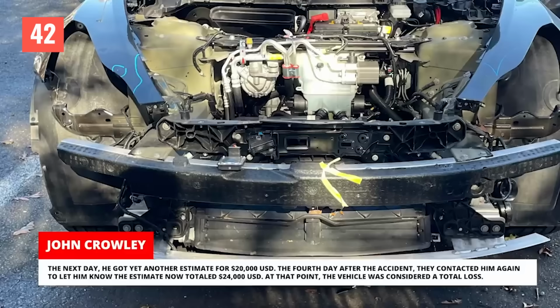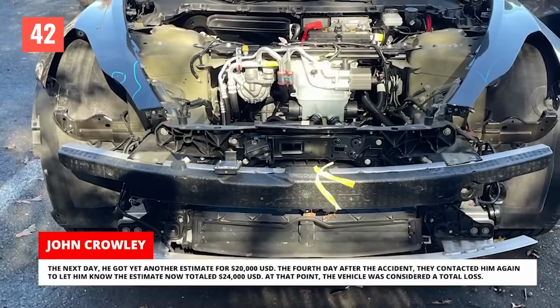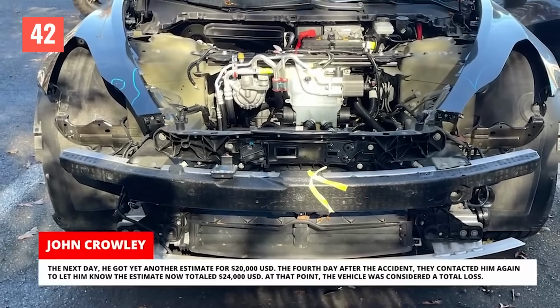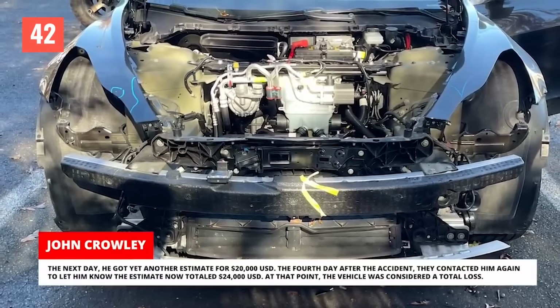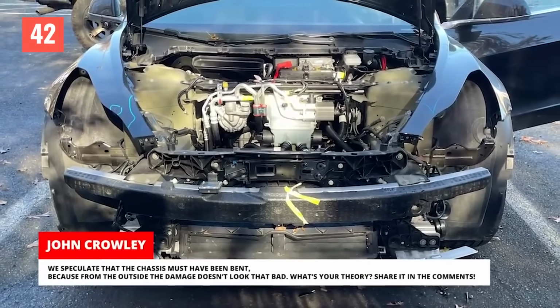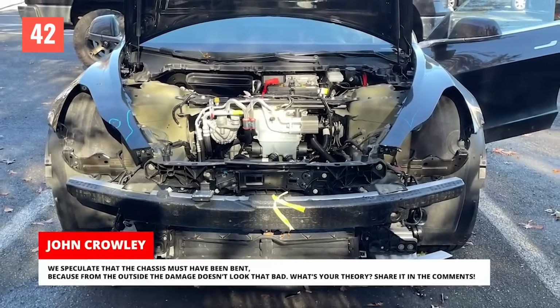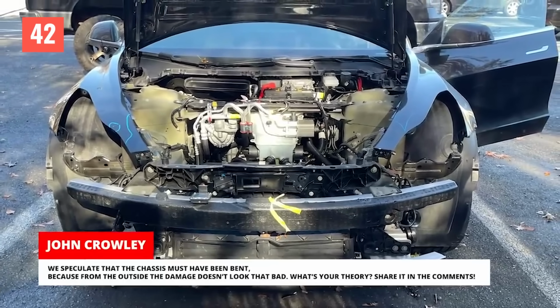The fourth day after the accident, they contacted him again to let him know the estimate now totaled $24,000. At that point, the vehicle was considered a total loss. We speculate that the chassis must have been bent, because from the outside, the damage doesn't look that bad. What's your theory? Share it in the comments.